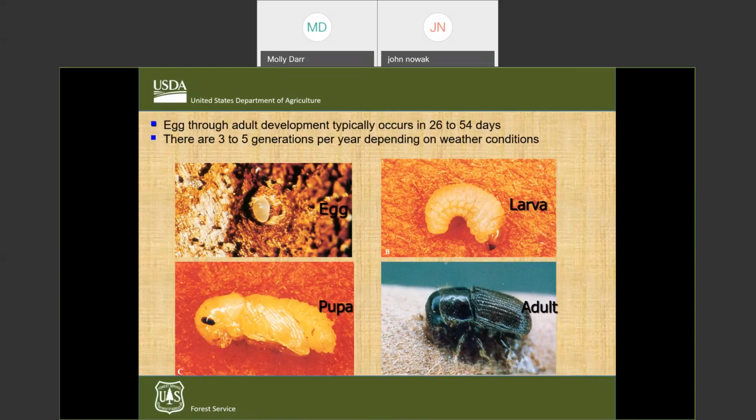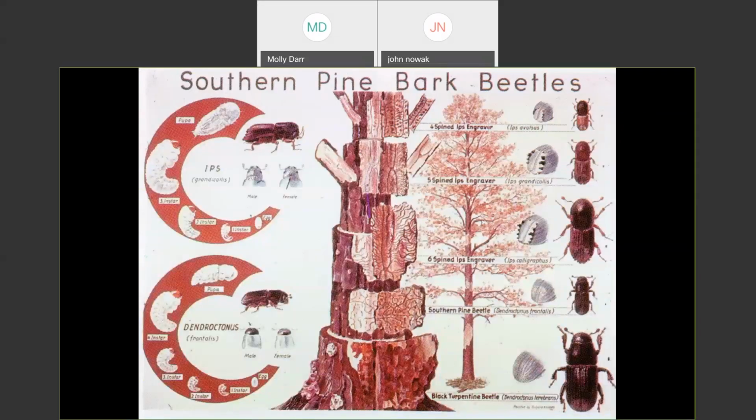There are several other southern pine bark beetles that we deal with in the South, mostly the engraver beetles, which are up on the top right-hand side here. These can be found with southern pine beetle in infested trees, or they can be found attacking trees without southern pine beetle. And they can cause their own damage as well.